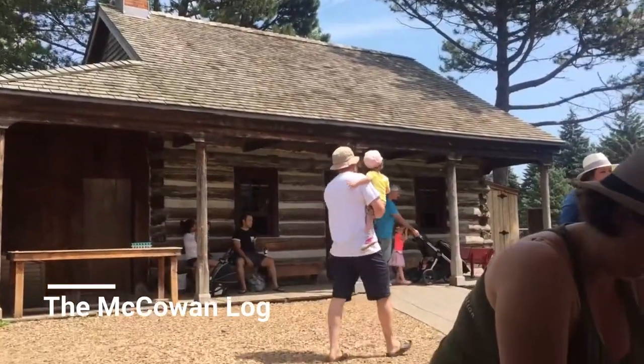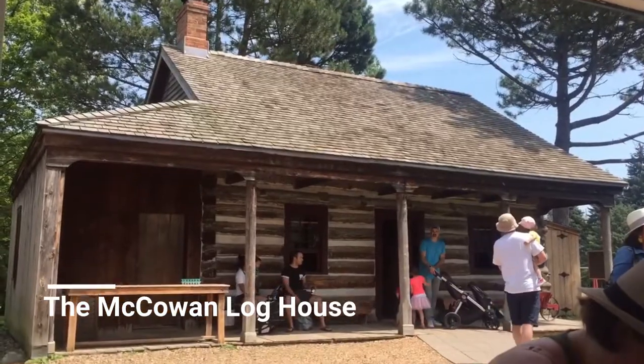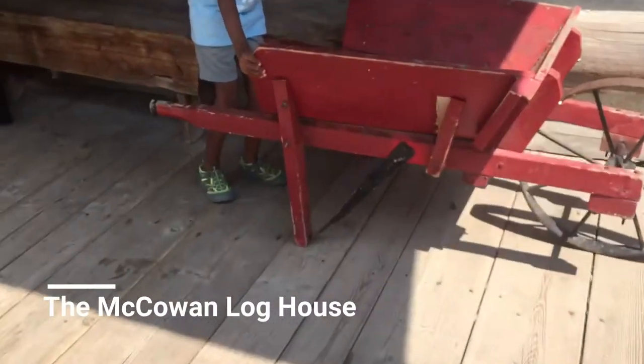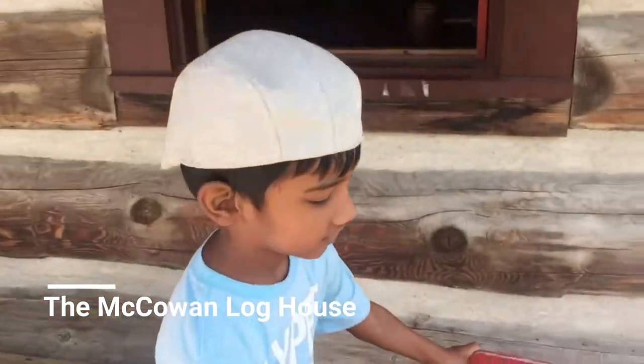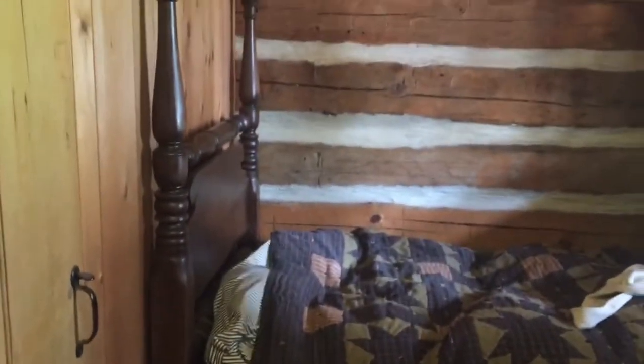The McCowan Log House was built in the 1830s on the banks of Wilcott Creek. The Scottish immigrant William Porteous McCowan settled in Scarborough with his parents and siblings. He moved into this existing log house with his mother and sister and continued to farm the land and raise livestock until his death in 1902.